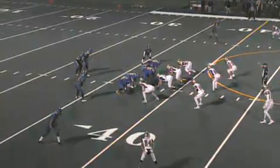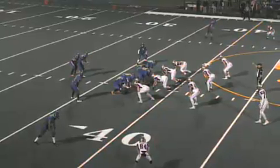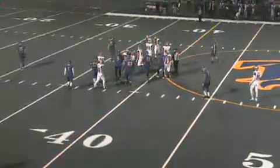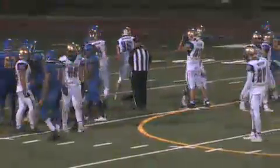Crowd not nearly as excited as they were at the beginning of the game. Yeah, I'd say a little disappointed, unfortunately. Quick handoff up the middle, falling to the left side, won't gain much there. It's going to go to 3rd down now.